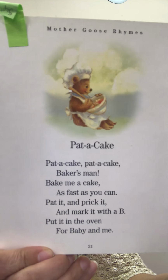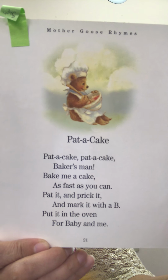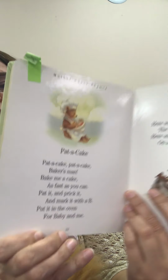Patty cake, patty cake, baker's man, bake me a cake as fast as you can. Pat it and prick it and mark it with a B. Put it in the oven for baby and me.